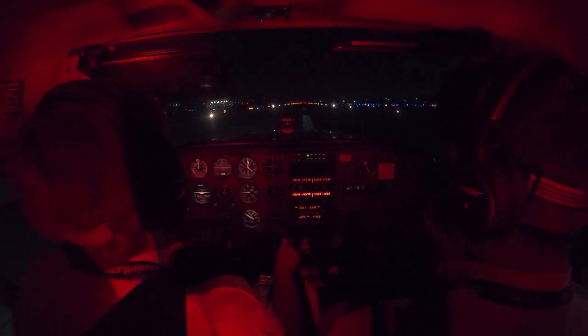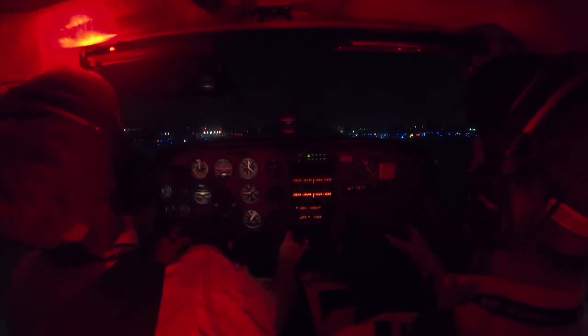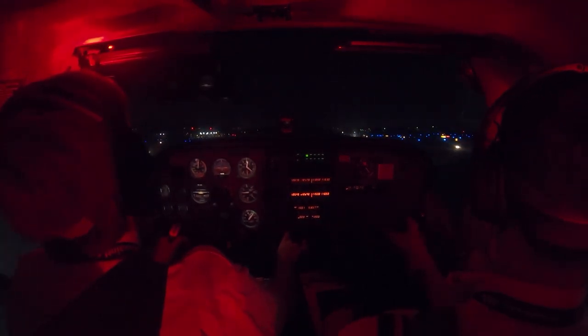All right. Soft field. Full back pressure very slowly with the power. Yeah, all right. Slowly. When the nose comes up, that's when you start to release pressure like that. Yeah. And then add full power. There you go. Okay. That's how you do it. All right. We want as little weight on the nose wheel as possible.